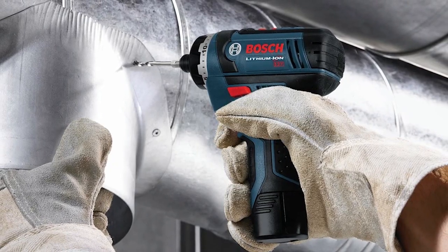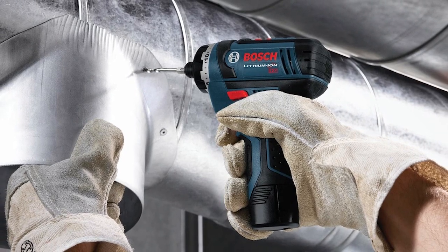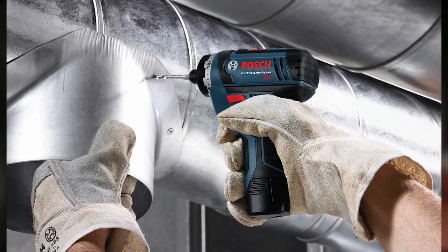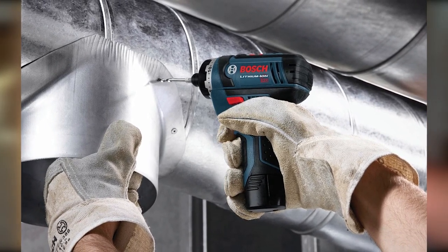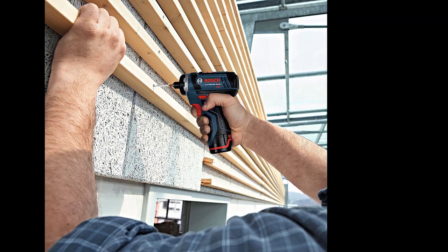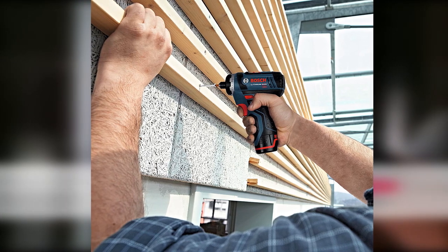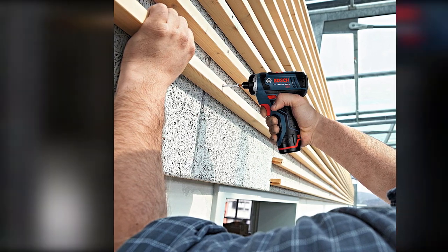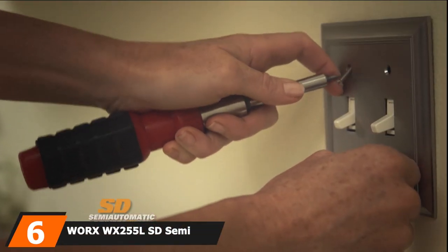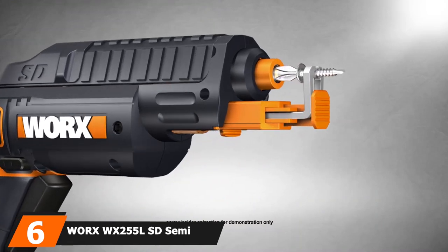It's an incredibly powerful tool in such a small package, weighing in at only 1.4 pounds. In addition to ample torque and speed, it's also extremely compact with a head length of just over 5.5 inches. It has 21 clutch settings to allow you to regulate all that torque as well. It comes with two 12-volt batteries and a charger, plus there's a built-in LED to help you see what you're doing in dim locations. The number 6 position is held by WORX WX255 LSD Semi-Automatic Power Screw.